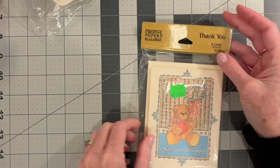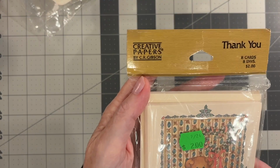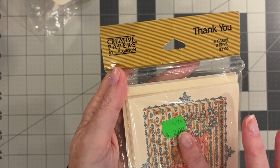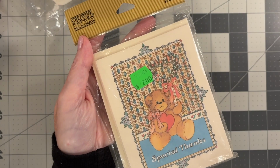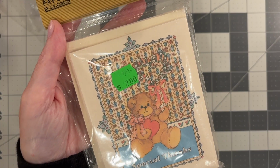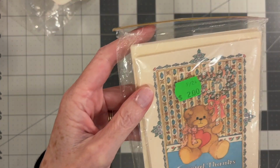Okay, I cannot pass up vintage teddy bear anything. This is a new old stock C.R. Gibson thank you card set, and I paid a little more than I really like to, but he just stared at me and said, please take me home. So I did. It's so adorable, right?